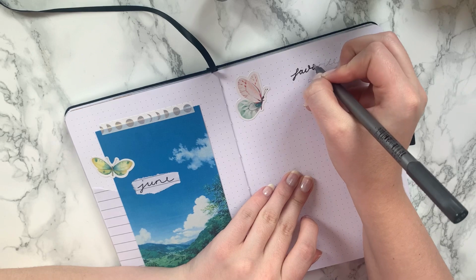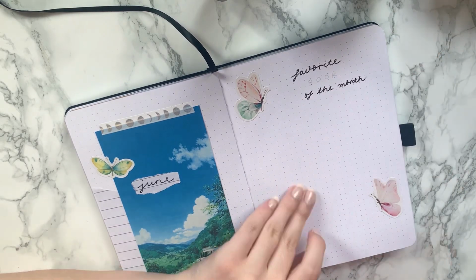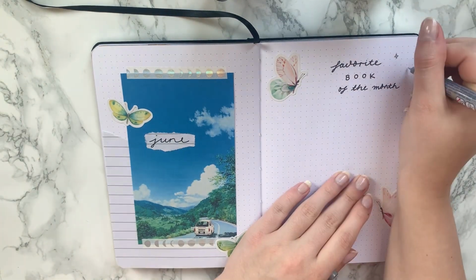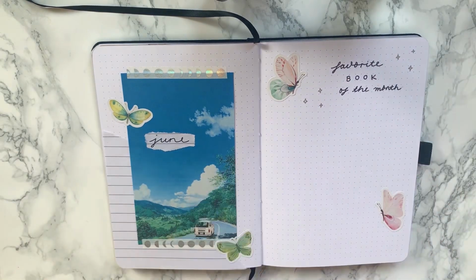And as always, on the right side of my title page, I have my favorite book of the month spread. So I just filled this out with the cover of my favorite book from June when June is over, obviously. And I just write a couple of things about it.